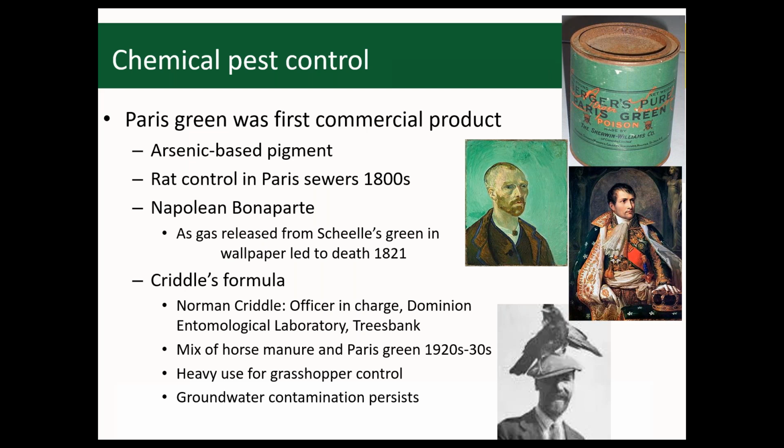He discovered that a mixture of horse manure and Paris green was a very effective bait for grasshoppers, and this became a real go-to. So it was really heavily used throughout Western Canada for grasshopper control in the midst of a massive grasshopper outbreak in the 1930s, and used well into the United States. So that is into the Dakotas and further parts south.